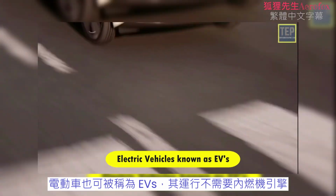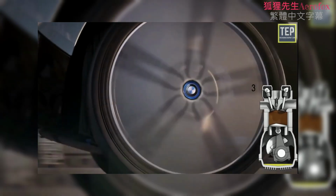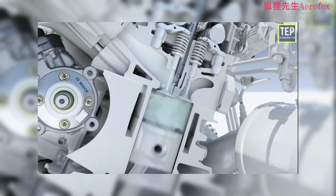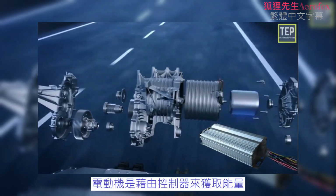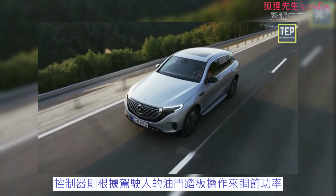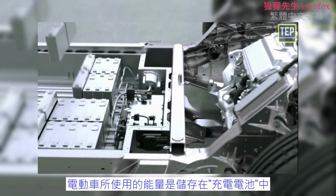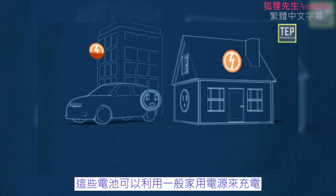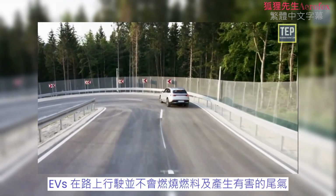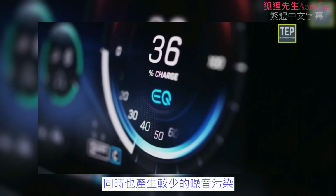Electric vehicles, also known as EVs, do not require IC engines to operate. It is powered by an electric motor, instead of a gas-powered engine. The electric motor gets energy from a controller, which regulates the amount of power based on the driver's use of an accelerator pedal. The electric car uses energy stored in its rechargeable batteries, which are recharged by common household electricity. EVs move along our roadways without burning fuel or producing harmful exhaust emissions, while generating less noise pollution.